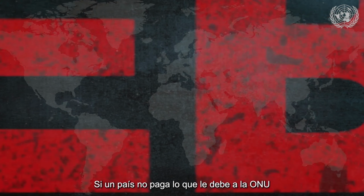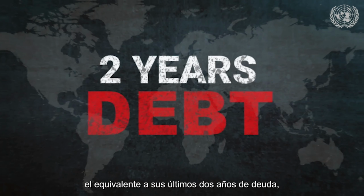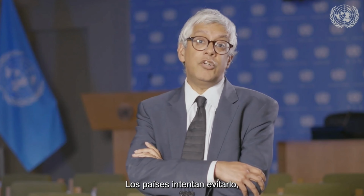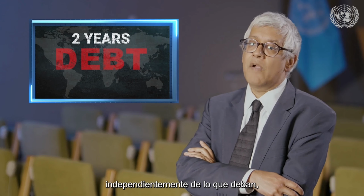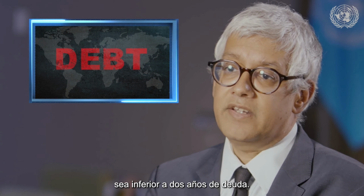What happens if a country doesn't pay? If a country doesn't pay what it owes the UN for the equivalent of its past 2 years of debt, then it will lose its vote in the General Assembly. Countries try to avoid that, so a lot of them will try to make sure that however much they owe, it will be less than 2 years' worth of debt.